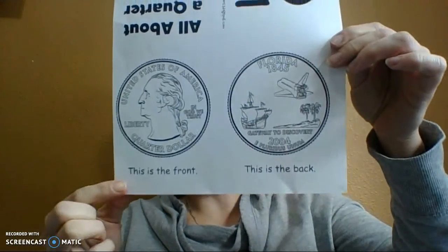So when I was a little girl, our country had a really good idea. They said, you know what? We're going to make special pieces of money to celebrate our states. And so every year or every couple of years, they would introduce a brand new quarter that had a brand new design on it. And so each state had really important things that were special to them, that they wanted to put on their quarter.